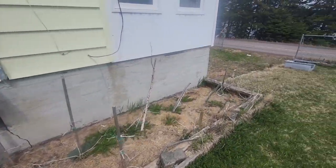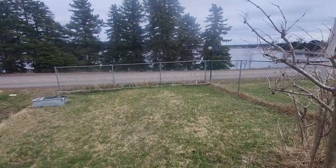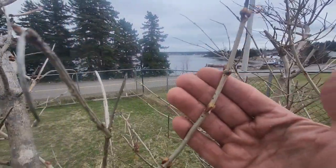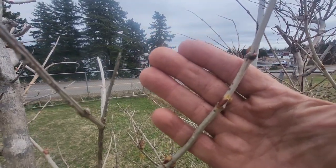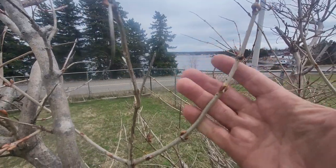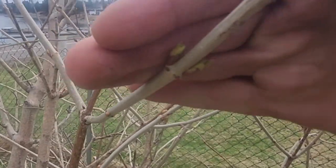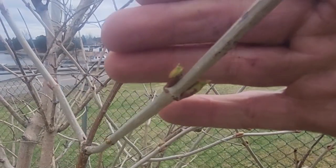The weather hasn't been comfortable, but it hasn't been freezing either. The buds on the snowball bush are getting pretty close to opening up. In fact, you can see one right there that's starting to break open and the leaf come out.